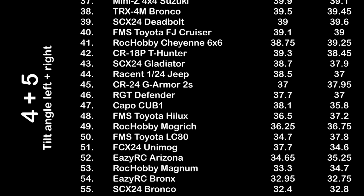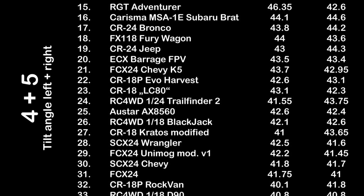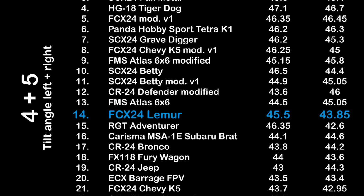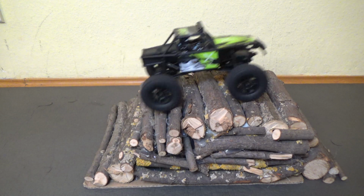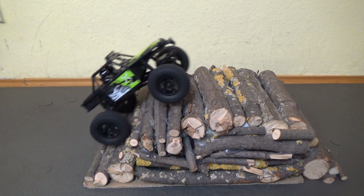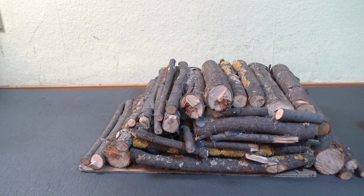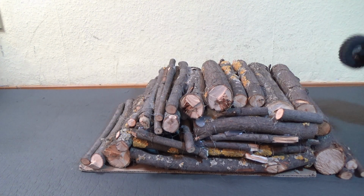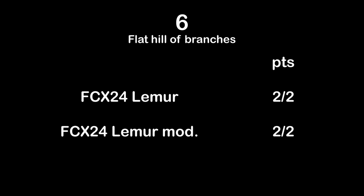Those are really good results under 57 trucks tested so far. That's place 14 for the stock Lemur and an awesome result. Best result seen so far in tests 4 and 5, place 1 for the FCX24 Lemur modified. And now let's check how they can climb. Test number 6, the flat side of the hill of branches. No problem for both trucks, not in first and not in second gear. So 2 out of 2 points for both at test number 6.